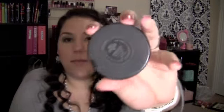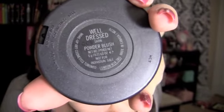recommendation. So the next blush that I've been in love with this month is MAC's Well Dressed. And this has been talked about so much here on YouTube, and I never picked it up because I was like, I don't need another pinky purple blush. I have a ton. But I was at a CCO before Christmas, maybe a month and a half, 2 months ago, I don't really remember.